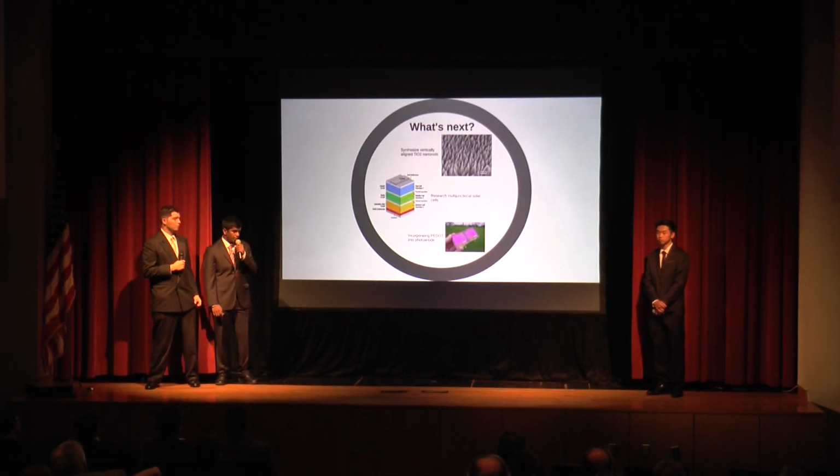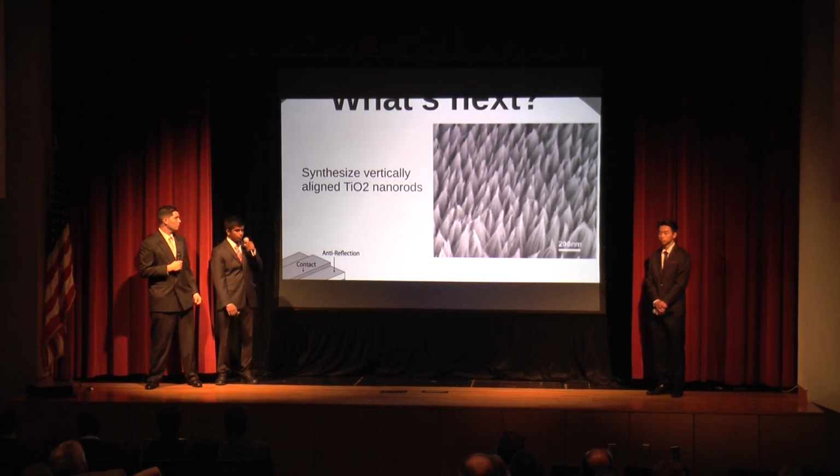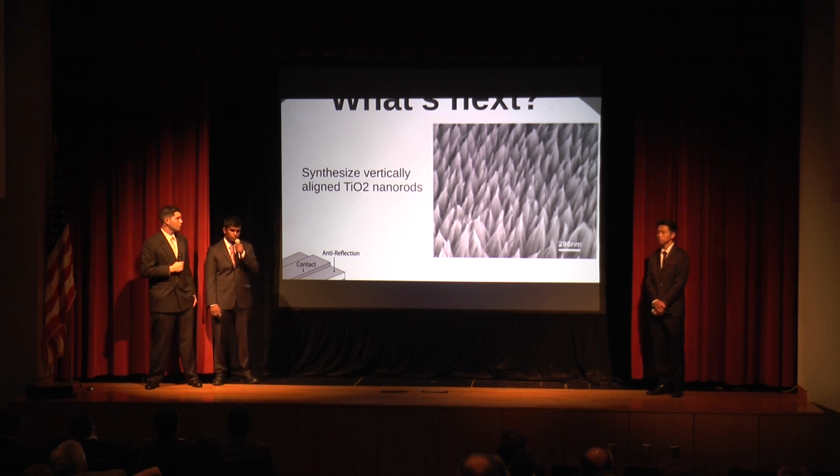If given more time, we would like to invest more research into creating vertically aligned titanium dioxide nanorods. This will help study the morphological impacts TiO2 has on solar cell performance.